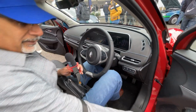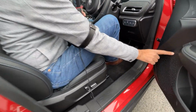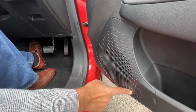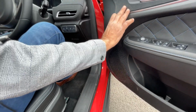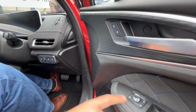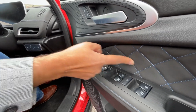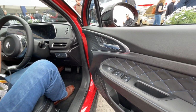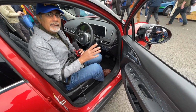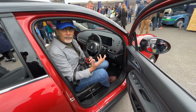Just look over here as well at the door, the speaker design. So some more of that interesting design element that we looked at on the front bumper and across here. That's actually textured. I can feel that, and a very nice finish here as well on here. Plus this. You know what? I have to say that actually there's quite a bit of design element has gone into this. There's quite a bit of thought has gone into this.